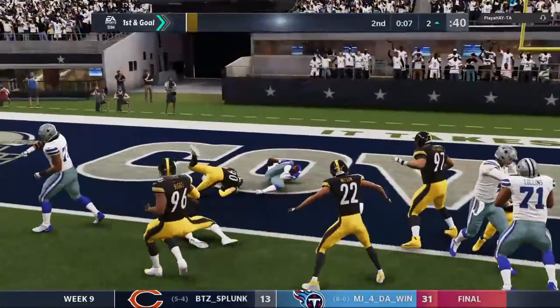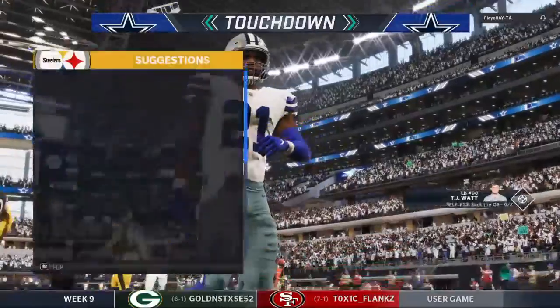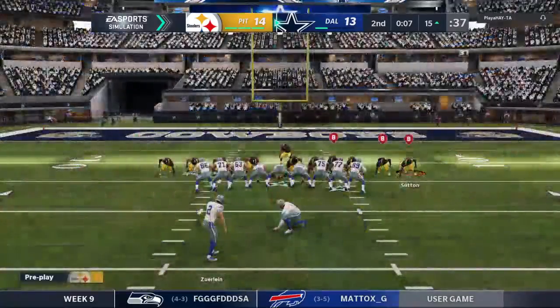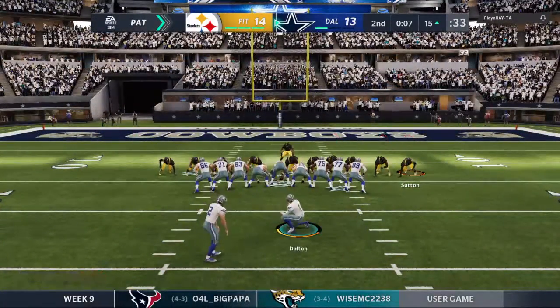And he will fight his way into the end zone for a Cowboy touchdown. Ezekiel Elliott in the final seconds of the first half. And the Cowboys are an extra point away from tying the football game.